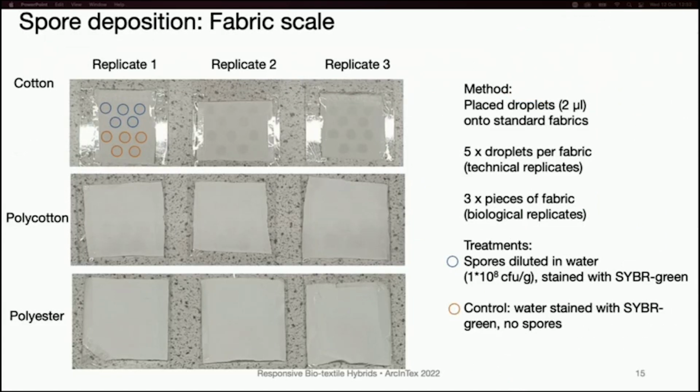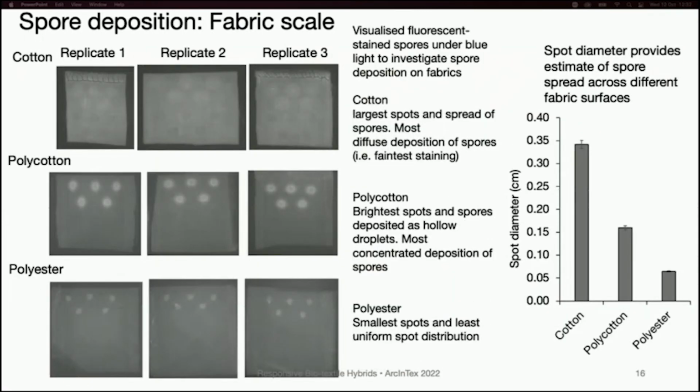We can also use the same fabrics that we've used for the droplet shape analysis to look at spore deposition across the fabrics. So we can drop on 2 microliters, very small volumes, of spore-containing solution in the blue, or without spores in the orange there, and visualize these under blue light, which again shows the deposition of the spores on the different fabrics. So cotton shows the largest spots and spread of the spores.